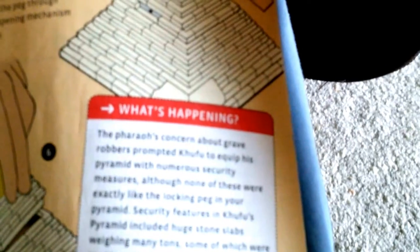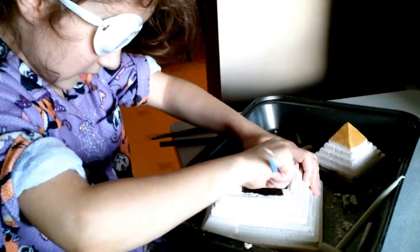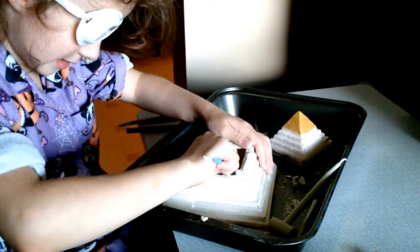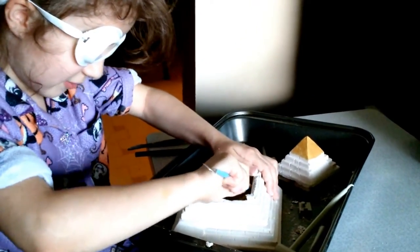K-H-U-F-U. Khufu. Sounds like a little fuzzy puppy. Fufu. Fifi. Exactly a name. But I don't think it's ancient Egypt. Fifi, fufu.